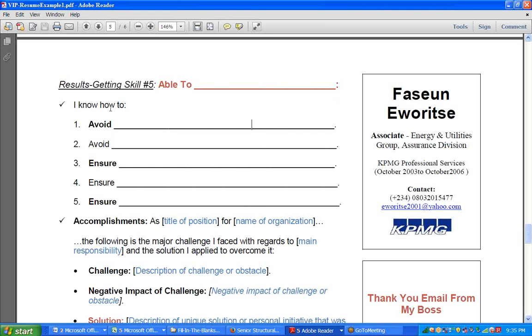Now, I know how to. So you can say with this skill I can avoid, or you can also say I know how to. Those are just different expressions. As I told you, I've used a lot of formulas, and I always try to make sure they are different for different client resumes. I just want to show you. So I know how to avoid problem number one. Remember, in your questionnaire, you need to tell me the problem. I know how to avoid problem number two. I know how to ensure result number one, ensure result number two, ensure result number three. You get that?